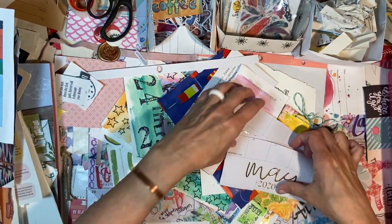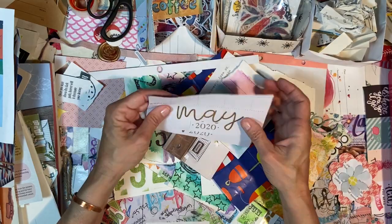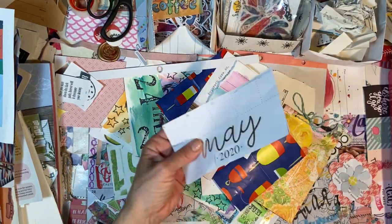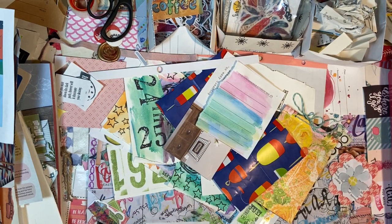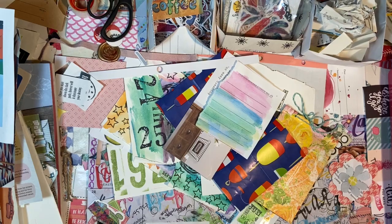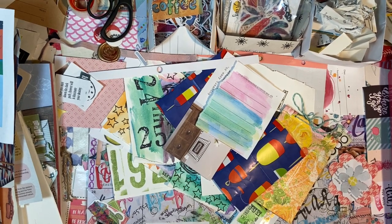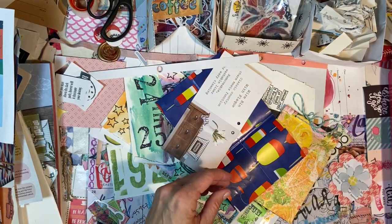Okay, stay focused, Allison. These I cut out. I'm already done with these, but I'll put them in. I'm already done with these months in my Fibonacci, but that's okay. I'm just going to put them in my little envelope here that says months. And when I need them for scrapbooking or next year or whatever, I'll come get them. Background.